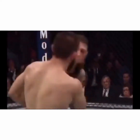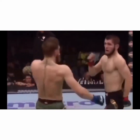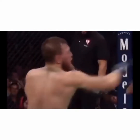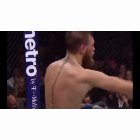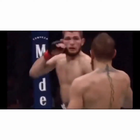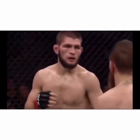McGregor continues to bank that body work. Seeing Khabib standing right in front of Conor like this is crazy. I don't understand why he doesn't shoot, why he doesn't mix it up. Oh, he clipped him with the left hand. Oh! He slapped him. He slapped him on that one. Front kick to the body by Conor. He's pawing with that punch. Having a hard time getting that snap back.